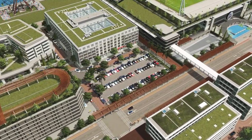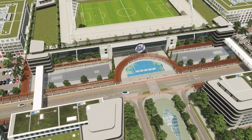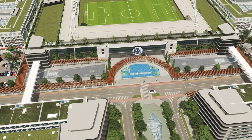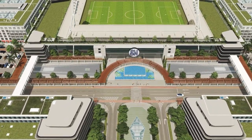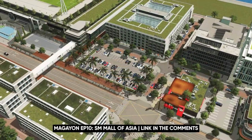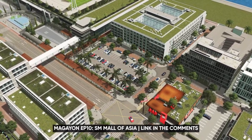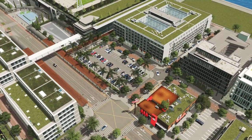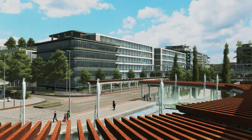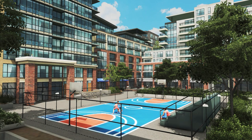In this episode, we're going to be finishing the SM Mall of Asia and Reclamation, which I've already started in a previous episode where I built the mall itself. If you guys want to check that out, the link is going to be down below. But in this episode, we're going to be filling in the empty areas with residential, commercial, offices, parks, and all that kind of stuff. The SM by the Bay, which is famous in the Philippines for having the Ferris wheel and overlooking the beautiful, majestic Manila Bay, will be in the next episode.